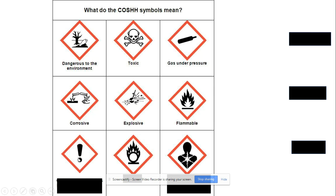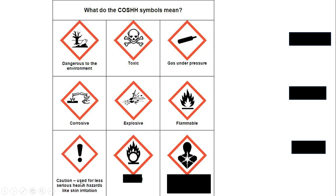The exclamation point is a sign used for less serious health hazards. So a lot of times they'll just put this on if there's anything to warn you about whatsoever. Getting back to this flame, the flame with an O for oxygen means it's an oxidizing agent. It can catch on fire without oxygen, is the point of that.